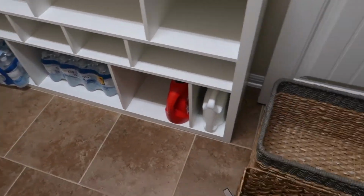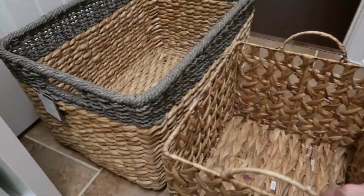Next morning, I ran out to Target and got some baskets so we can start organizing.